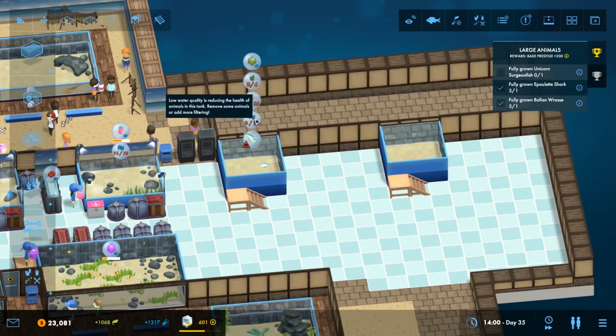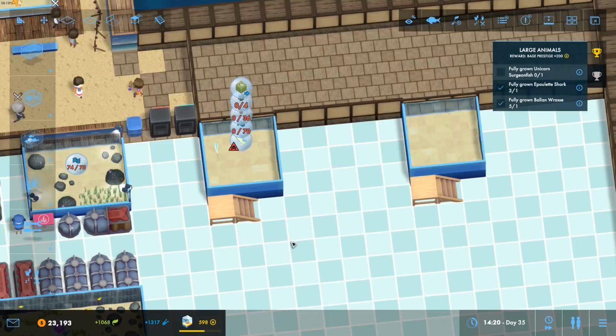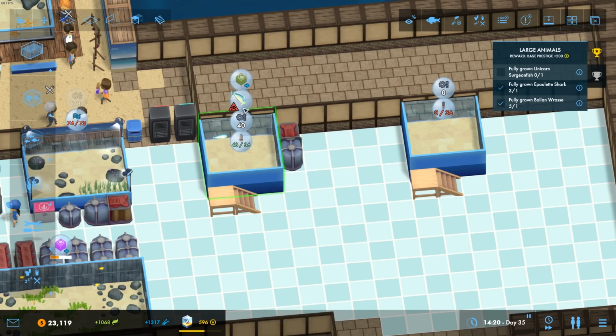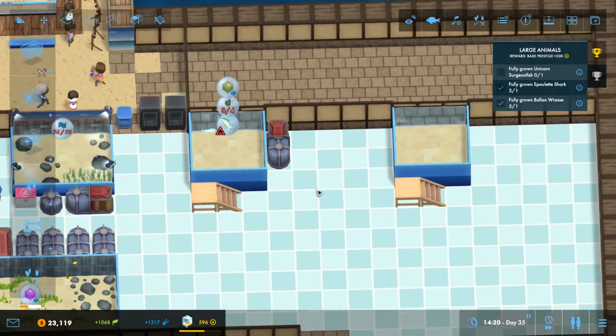Let's have a look. Temperature's too low. Not filtered, not heated, and no... Yeah, so size-wise, you're okay. All right. Let's pause that up then, and let's get you sorted. So a power combi, 7036, should be enough. Yep. And what else do you need? Lack of swimming space. So now you need to be bigger.